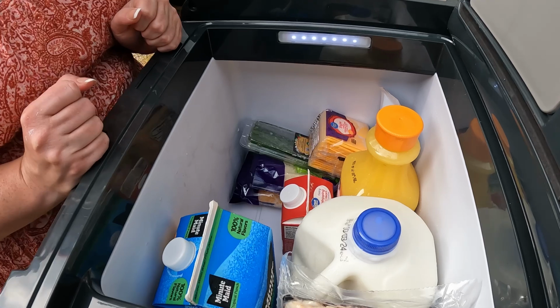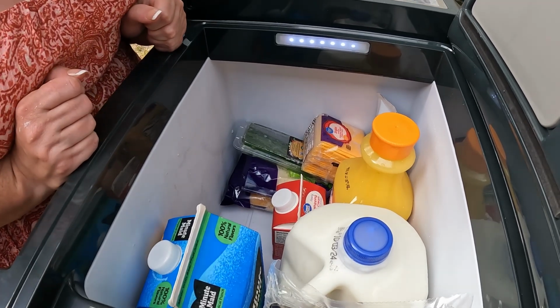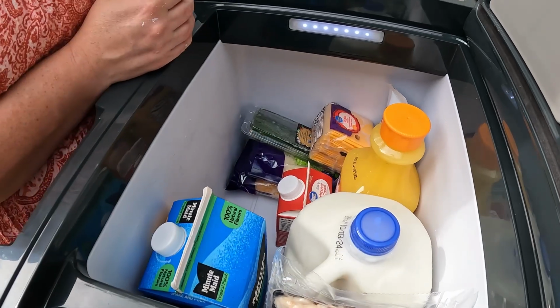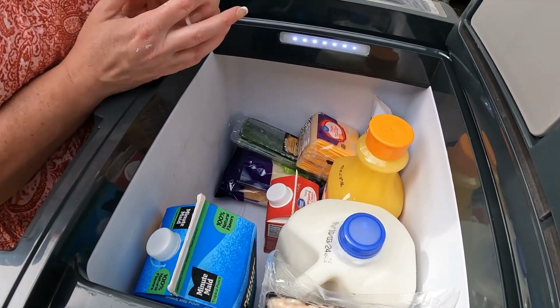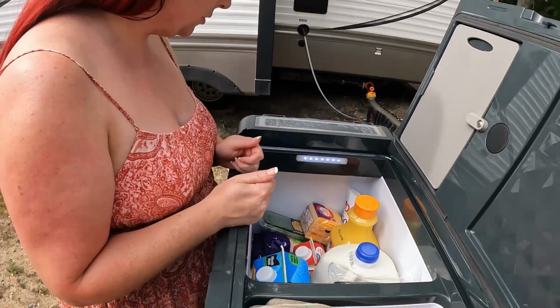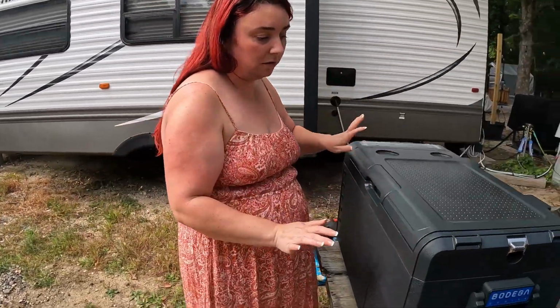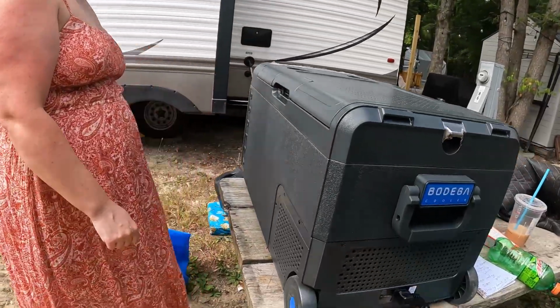Yeah, there's definitely a good amount of room for stuff, especially if you want to put the smaller stuff in there too. You know, the milk takes up so much room, and the juices. I'm really happy with it. It's really cute. The color is nice. We were worried that the eggs wouldn't fit, but it closes, it clicks, it closes fine.